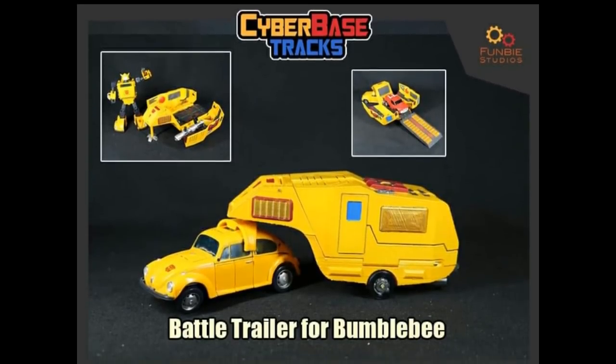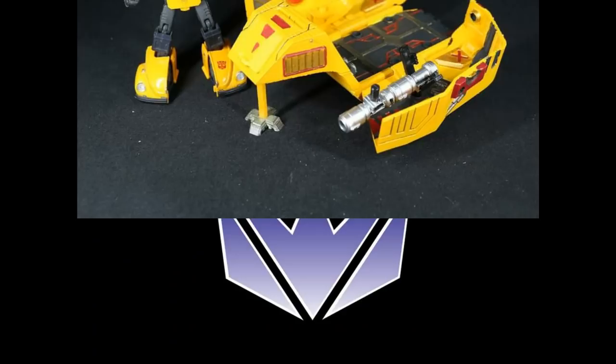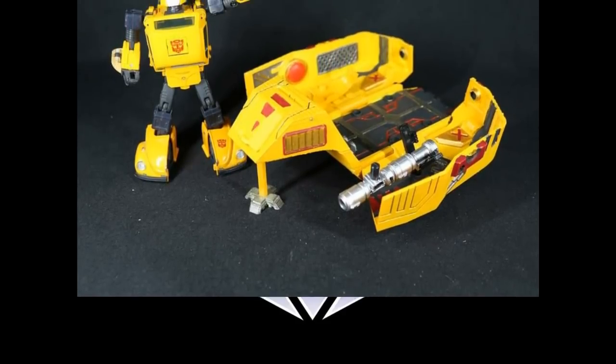So looking at FunBee Studios, they're making the cyberbase for the masterpiece Bumblebee, the MP21. So if you can't figure out what to do with an old MP21, or I guess MP21 KO, then do this. Get the trailer. It's so interesting, kind of a Winnebago looking thing. That is cool. I don't know if it's something I need in my collection, but it's still interesting that they're doing it. And then here we go, where it opens up.